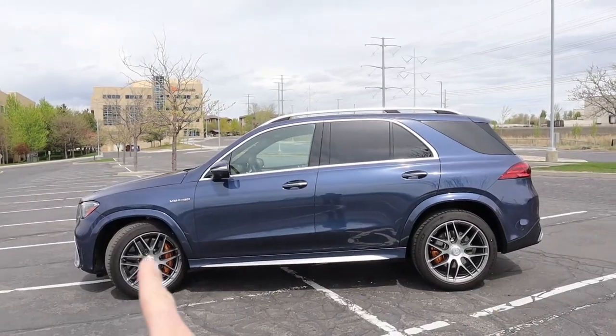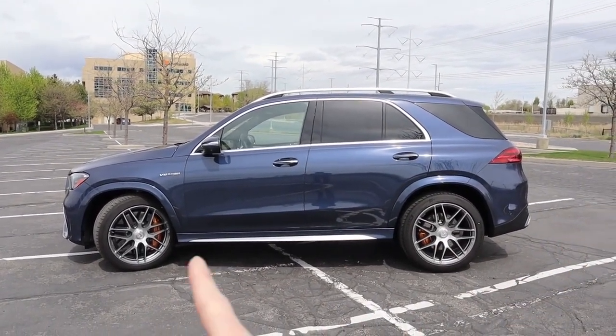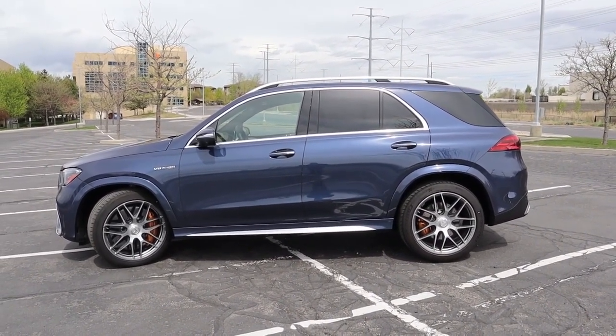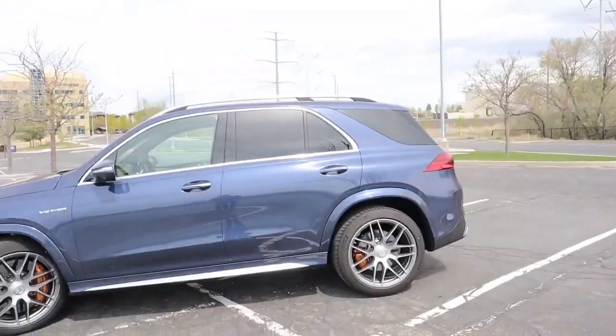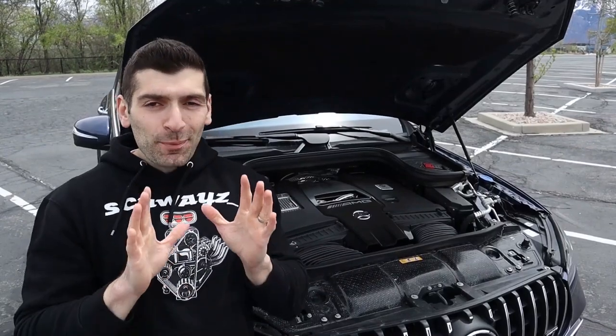Now, in case you're wondering about sizing of this two-row crossover, this is actually about 195 inches long, so pretty comparable to some of the competition like the BMW X5M and the Porsche Cayenne Turbo. Now, you can get the option of a third row seat, but I don't believe you can get that in the AMG version. Okay, next up, let's talk powertrain.